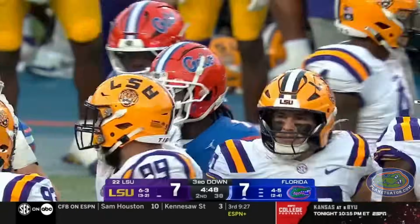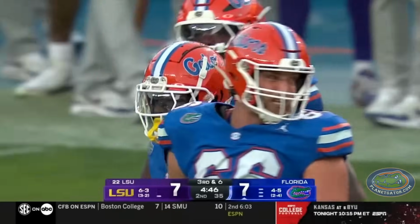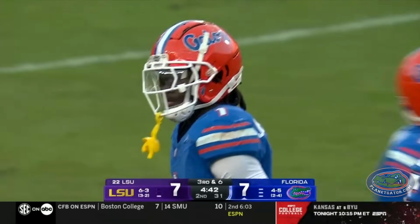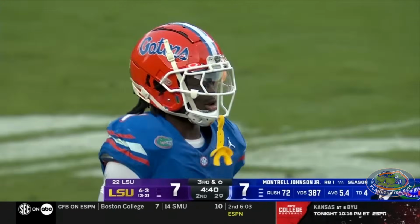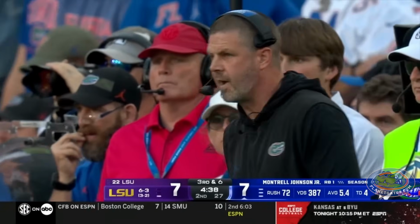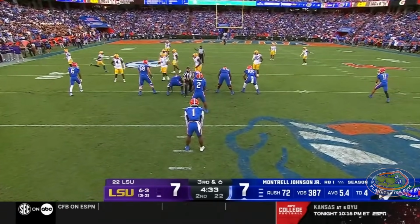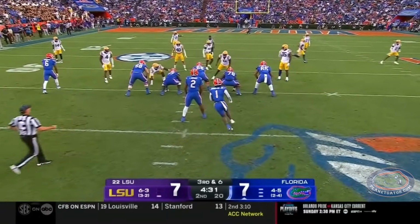So 3rd and about 6 upcoming for the Gators. Obviously something they saw on tape. They like this toss sweep to the left. We've run it multiple times already early in the football game. Here's a big play here, Sean. We're in field goal range, but obviously we'd like a few more yards to make it a secure kick.